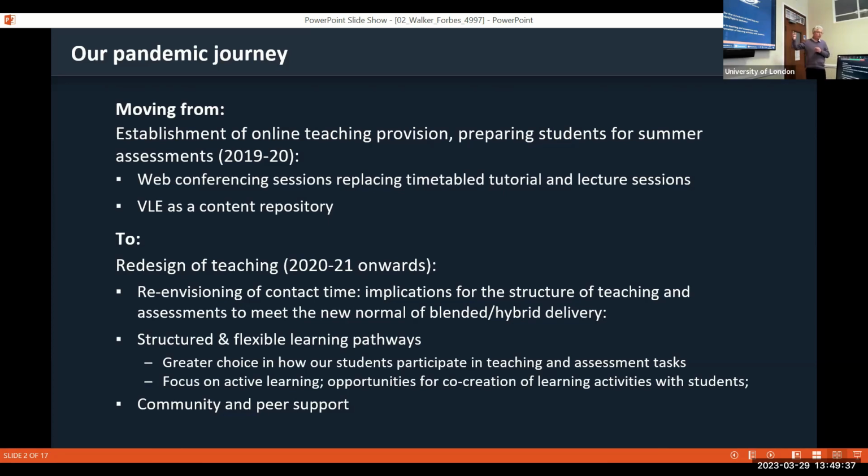And then we saw a step change as central staff development managed to work with programme teams over the summer in the run-up to academic year 2021, where we actually had time to draw a breath and think about redesign of teaching, and with that introduce some staff development support. So that was all about thinking, not about replication of what we do in campus-based cycles, but actually thinking about contact time, what contact time with students is for, and where we can actually do things better and use the affordances of technology to improve and support a more flexible learning experience.